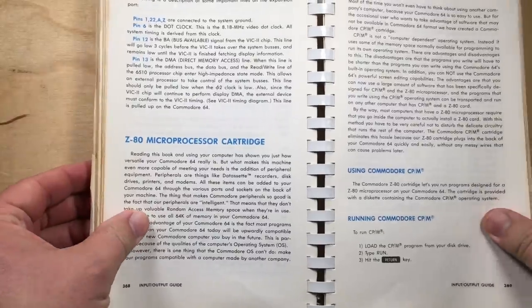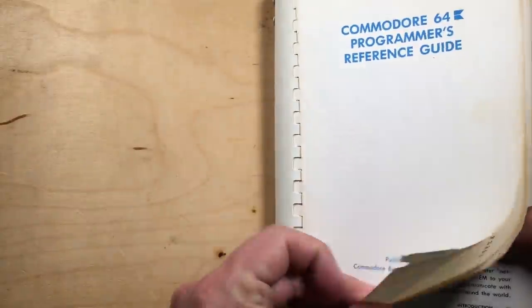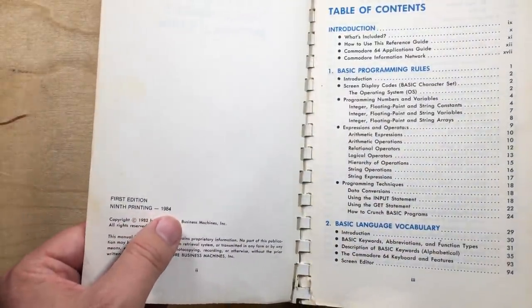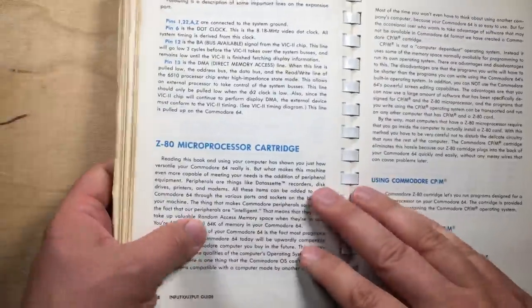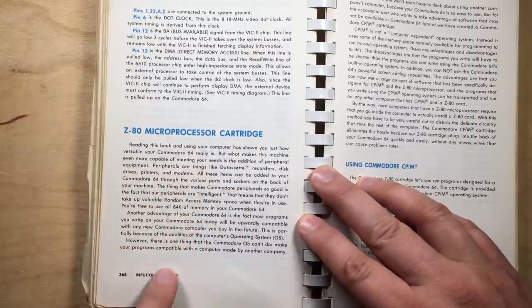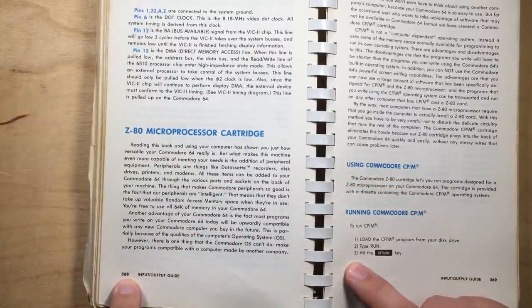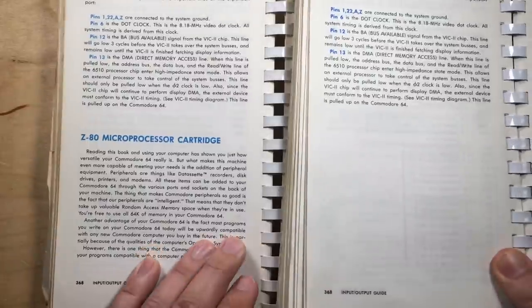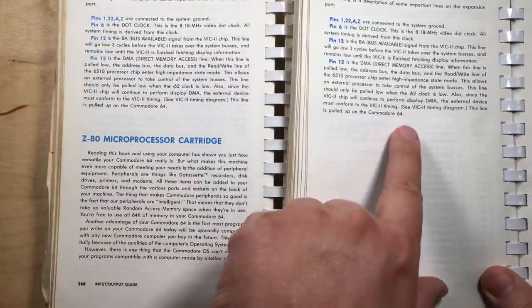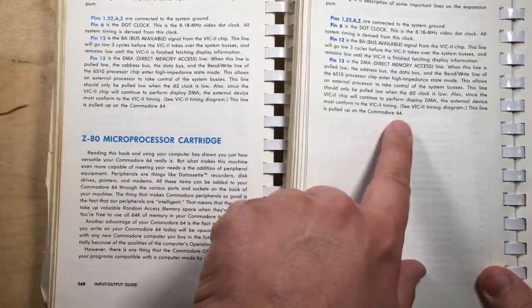Here's an older edition of the book. Actually, it's not an older edition. I should say this one's really beat up. This is just the 9th printing from 1984. And here you go. The Z80 microprocessor cartridge, page 368. See how the newer version of the book is exactly the same. Commodore 64.